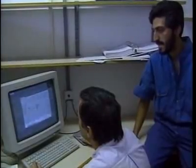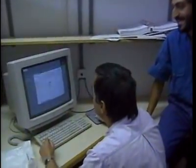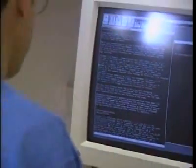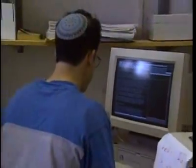The robot vision work at Hebrew University is so advanced that it is one of the few foreign research centers in the world that has an R&D contract with the U.S. Defense Department for research into unmanned ground vehicles or robot tanks. The researchers at Hebrew University are also doing world-class work in mathematical topography.